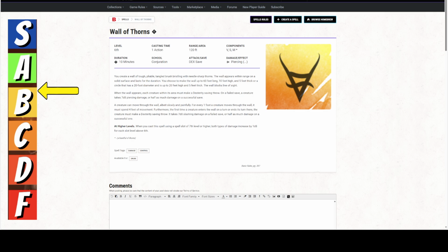Today on the Doctor Spell Prognosis, we're talking about the spell Wall of Thorns. This is one of my favorite spells. It is beaucoup awesome. We're giving it a B+.